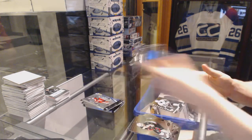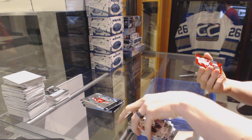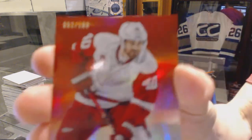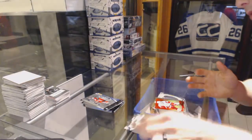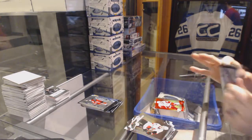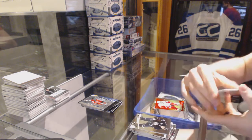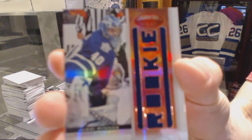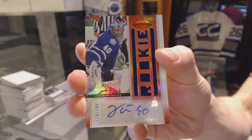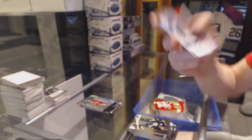More base. We've got a mirror red, number /199 for the Detroit Red Wings, Henrik Zetterberg. We've got a Freshman Fabric Signatures mirror red, number /100 for the Toronto Maple Leafs, Joe Colborne. Colborne, set of 100 for the Leafs.